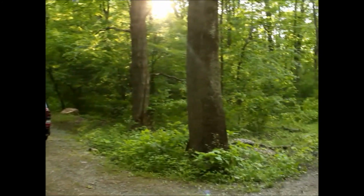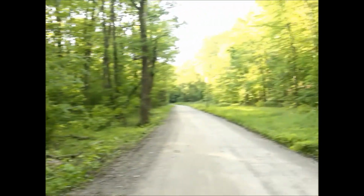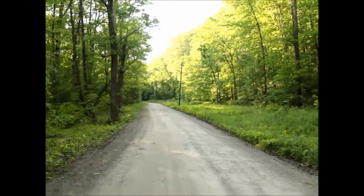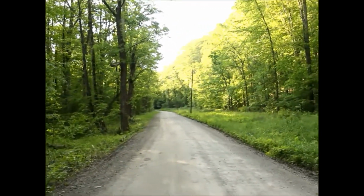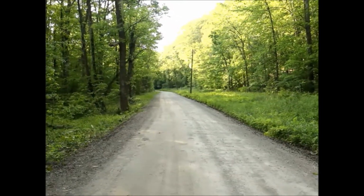Pretty dusty here considering all the rain we've gotten. Cars are going by kicking up dust. I went for a little ride myself earlier. Went up and found Shagger's End Pond, which is a place I've never been to, but thanks to the map and GPS, I got some, I think, decent pictures.